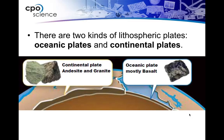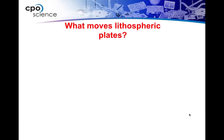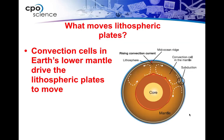We have two different kinds of lithospheric plates, oceanic and continental. Continental plates are made up primarily of the rocks andesite and granite, and then oceanic plates are primarily made up of the rock basalt. A big difference between the two that you need to remember is that continental plates are less dense and oceanic plates are more dense. Remember, anytime we get two things coming together, and one is more dense than the other, it can kind of already give you the clue as to what's going to happen, let's say, if these two tectonic plates meet with each other.